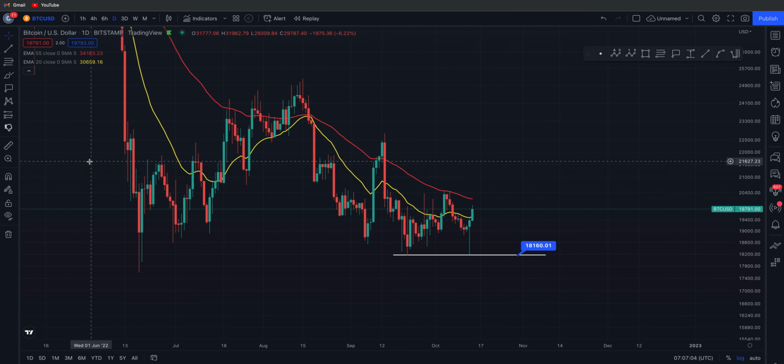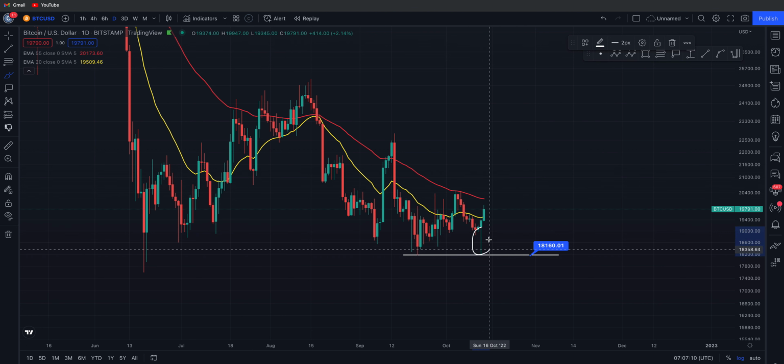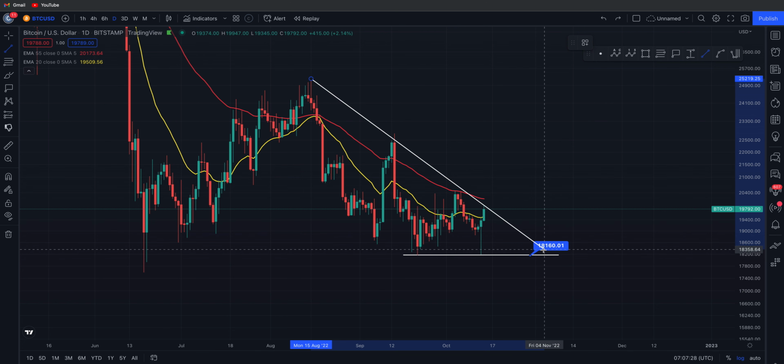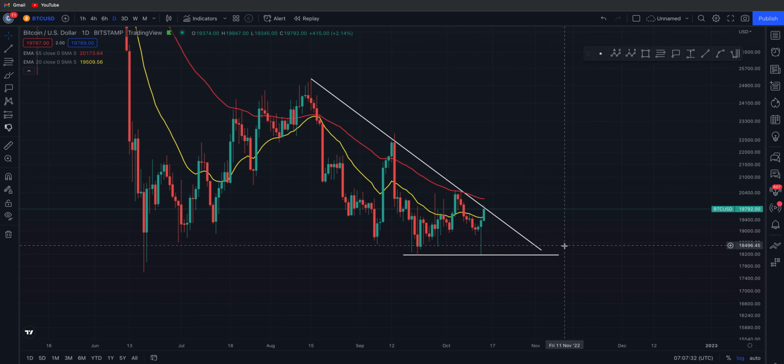When I look and I see these sort of wicks, these wicks tend to normally get filled back in with price. So if we do get rejected here at this 55 and start to roll again, I think potentially what you're going to do is come back down and retest this 18k. Equally, I will show you why right now we are potentially running into some sort of strong level of resistance for Bitcoin that we've been holding since this 25k.